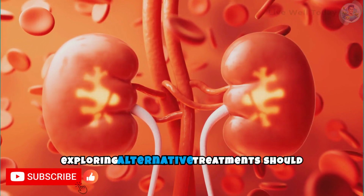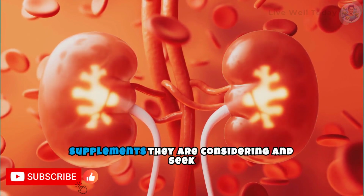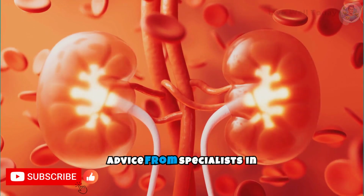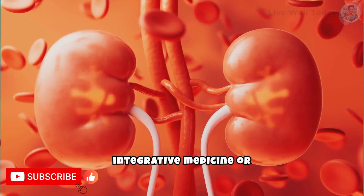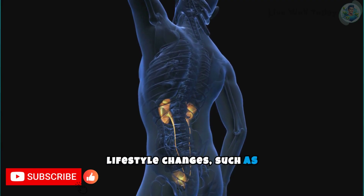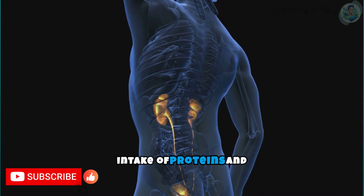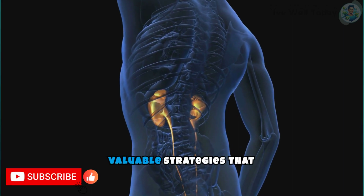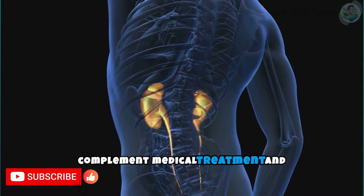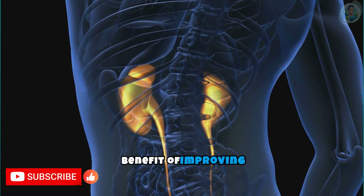Patients interested in exploring alternative treatments should always inform their doctors about any herbs or supplements they are considering and seek advice from specialists in integrative medicine or naturopathy. Additionally, lifestyle changes, such as increasing physical activity and adjusting dietary intake of proteins and salt, are also valuable strategies that complement medical treatment and contribute to renal and overall health, with the added benefit of improving physical and mental well-being.